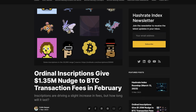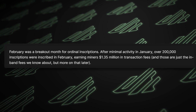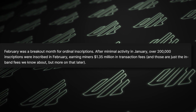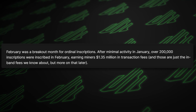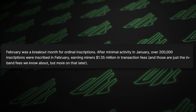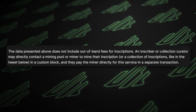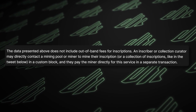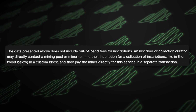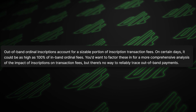So this is a good article from Hash Rate Index. 200,000 Bitcoin NFTs, non-fungible tokens, were minted, inscribed last month, and that generated a trackable 1.35 million in transaction fees, and those are just the in-band fees. Out-of-band fees is when an inscriber or collection curator may directly contact a mining pool or miner to mine their inscription or a collection of inscriptions. This creates a custom block, and they pay the miner directly for this service in a separate transaction.